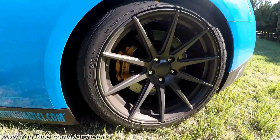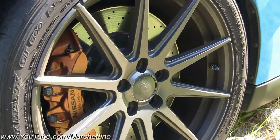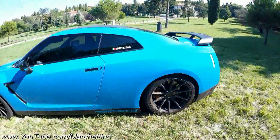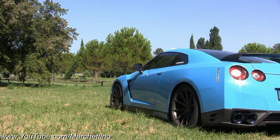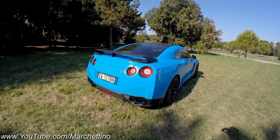This is the second set of wheels that I changed. Judd wheels, still 20-inch. I think these are the right ones. They make the car look even more aggressive and also slim, I would say. I think this is my favorite side to look at the GT-R.